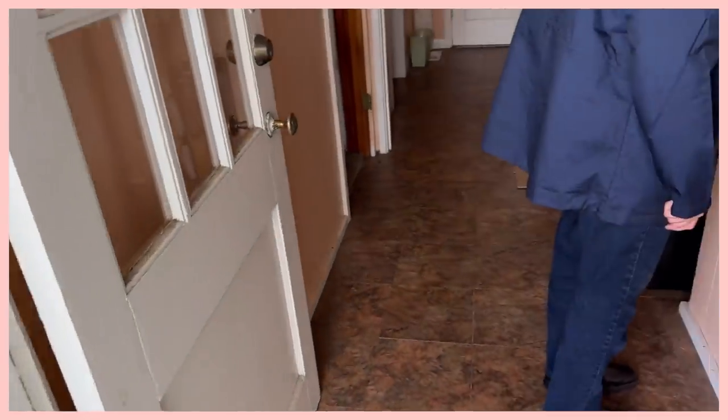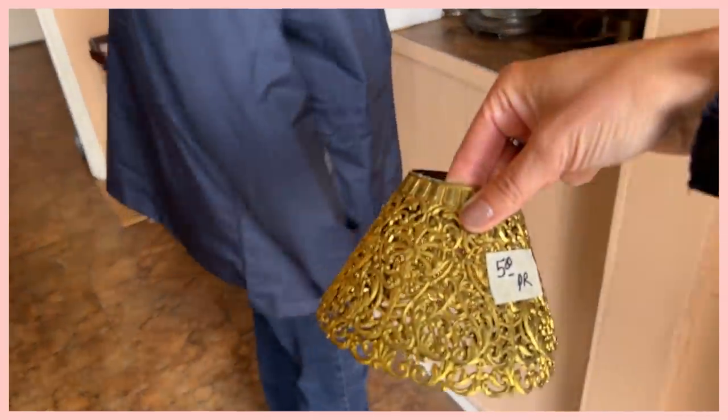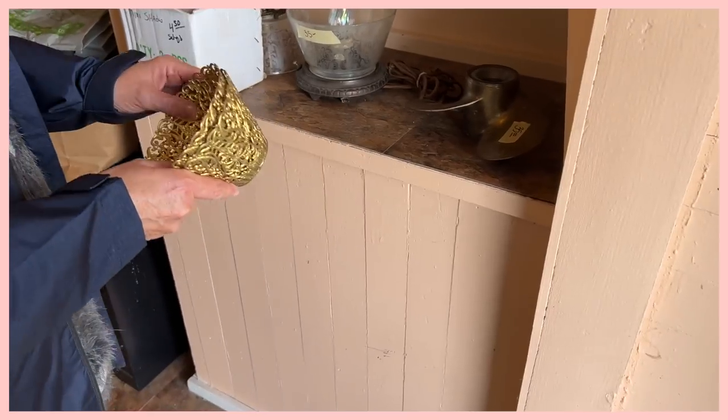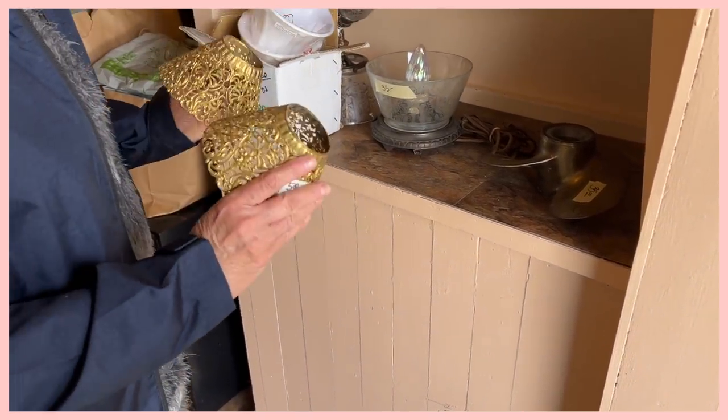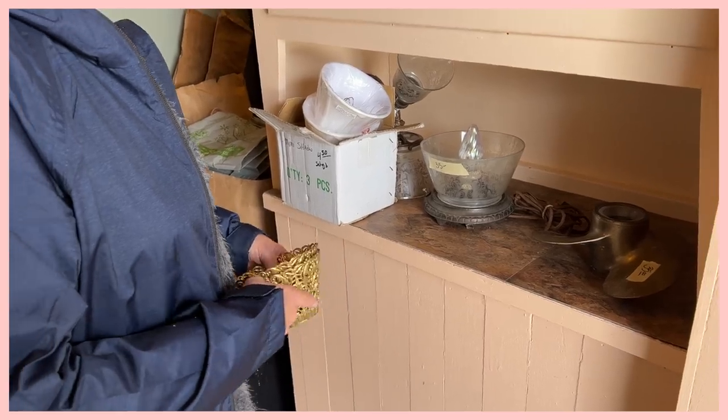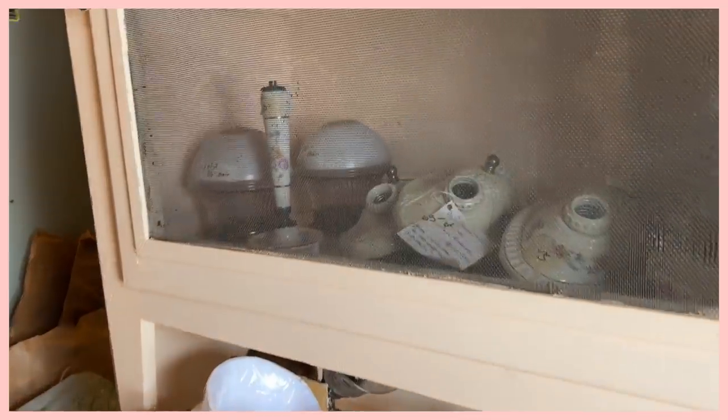Where are you at, Mom? Oh, I'm gonna get these things. I don't know what I'm gonna do with them yet, but you could either put them over a candle or over a sconce. I feel like the glow is gonna be really pretty. Look at these. Ooh.